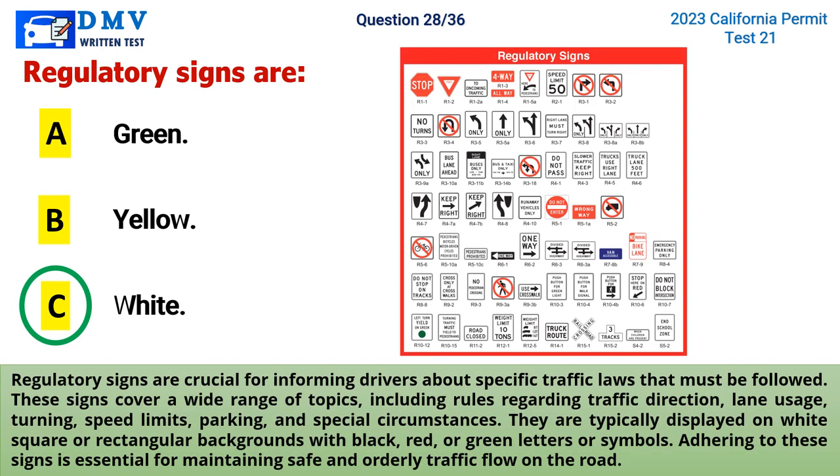Regulatory signs are crucial for informing drivers about specific traffic laws that must be followed. These signs cover a wide range of topics, including rules regarding traffic direction, lane usage, turning, speed limits, parking, and special circumstances. They are typically displayed on white square or rectangular backgrounds with black, red, or green letters or symbols. Adhering to these signs is essential for maintaining safe and orderly traffic flow on the road.